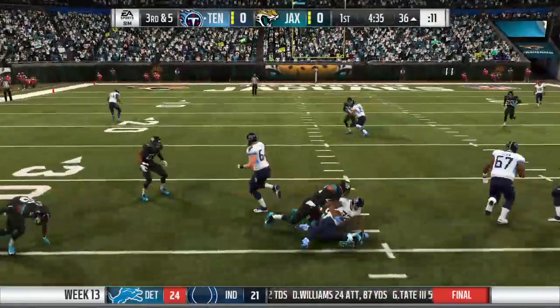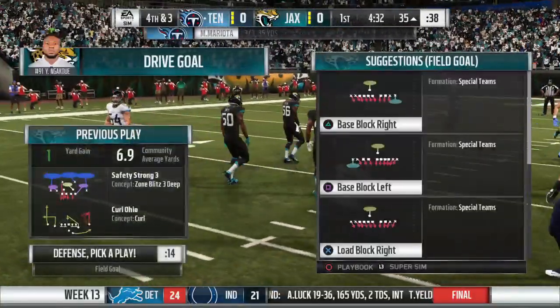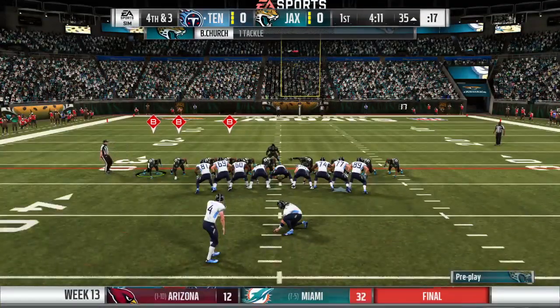He's going to flip one out here to his running back. And he showed some fancy footwork on the juke, but then quickly taken down. Just a 1-yard pickup on the play, and that's going to make it 4th down.